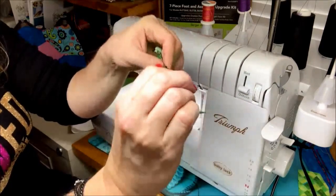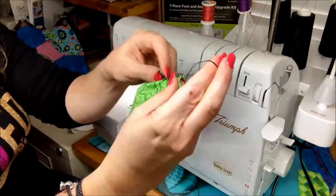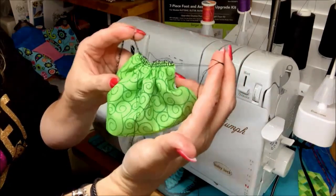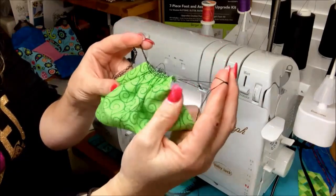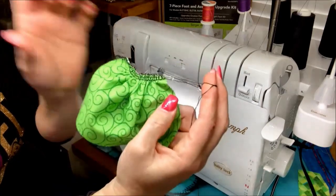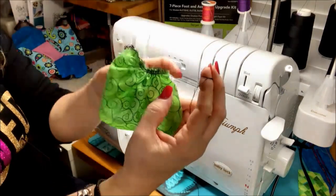I do most of my gathering by serger because it's 1 seam, 2 needle threads, quick and easy to gather, whether it's a skirt, a sleeve, decorative ruching or puffing or whatever. The gathering is amazing on your serger.